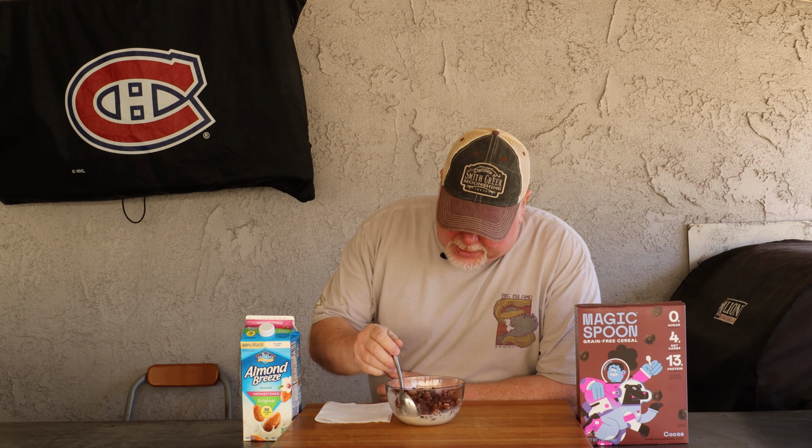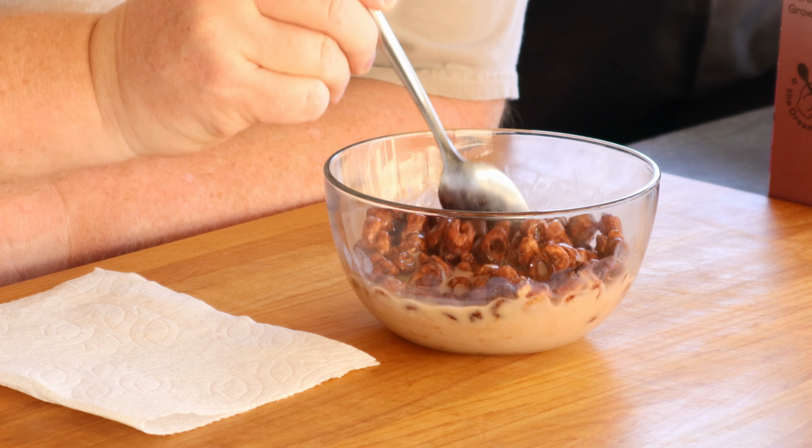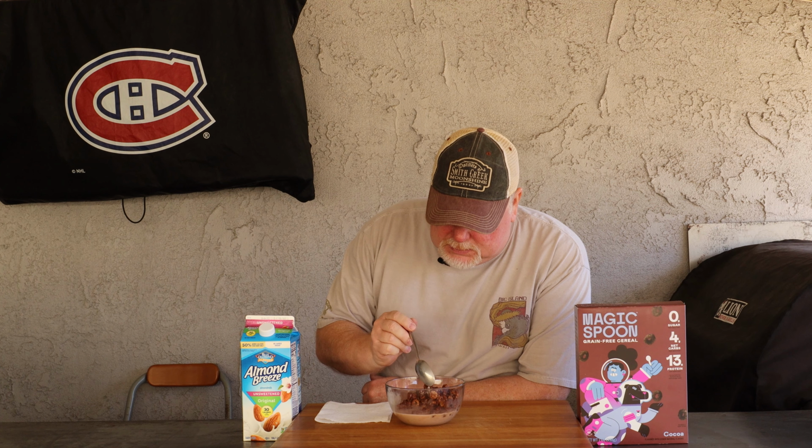Now the milk already, because it's almond milk, has that brown tinge to it, but I want to see if this milk turns chocolatey, because we know Cocoa Puffs, that lunatic bird's drinking it through a straw. I'm not going to do that, but let's see if this changes at all. It is taking on a little bit darker hue. Let's see how it tastes now.